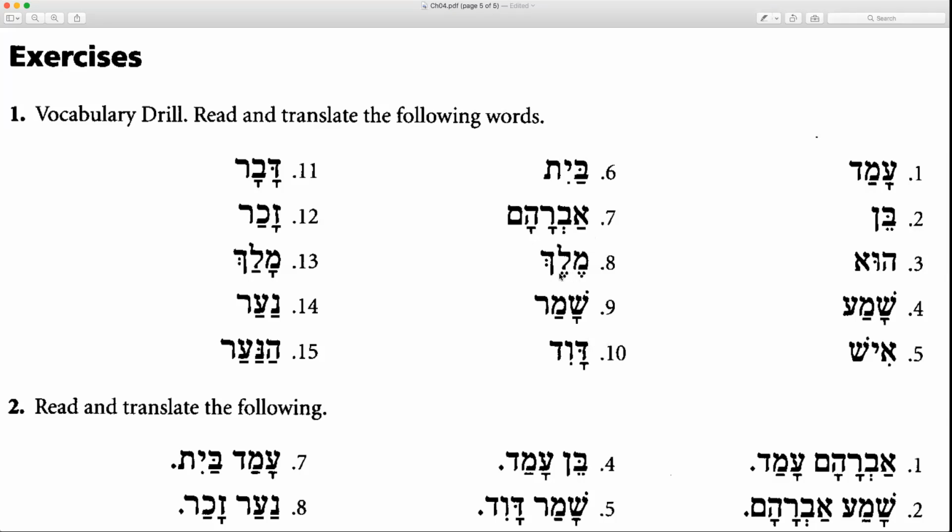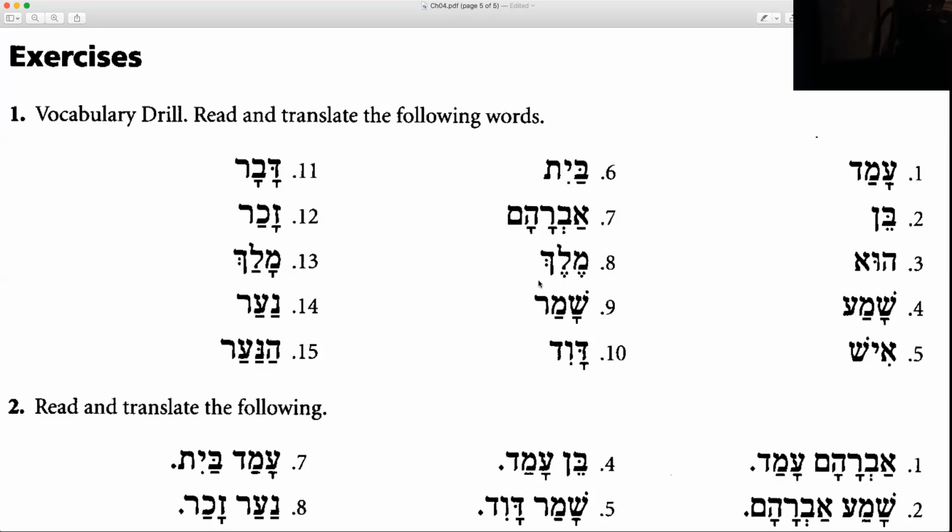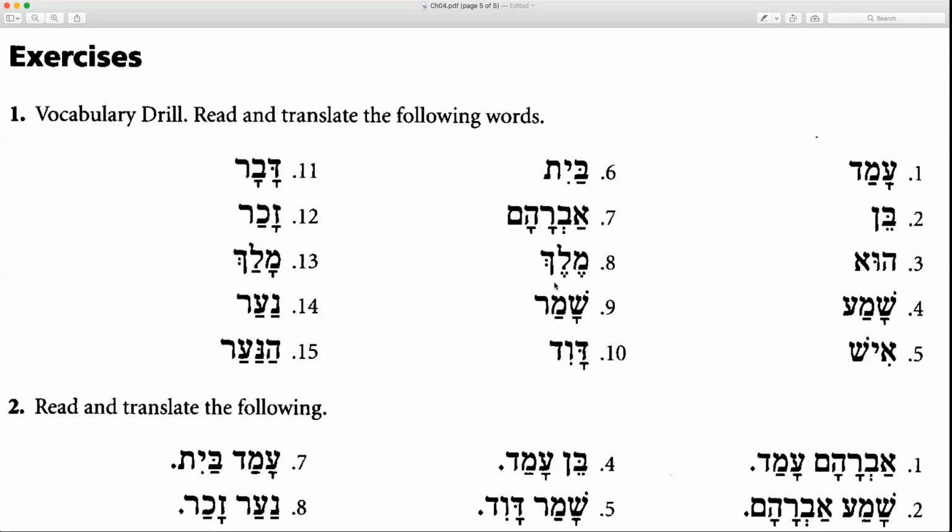That's too easy. Why don't you do another one? Melech. So remember, when there are two segols, which one gets the accent? The first one. So it's melech. And what does melech mean? King. Good. And Rafi, number 9. Can you do this one? Shamar. Do you remember what that means?